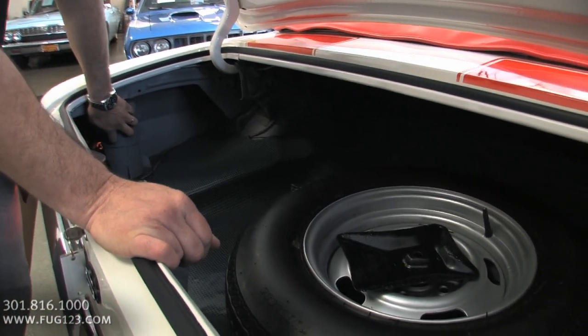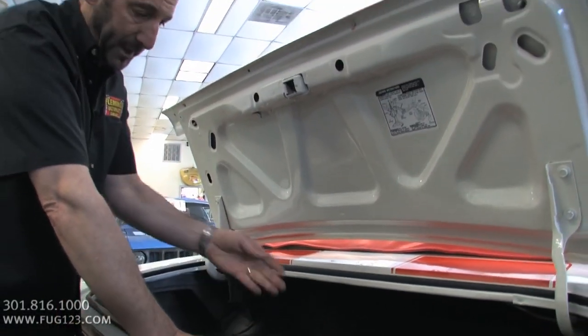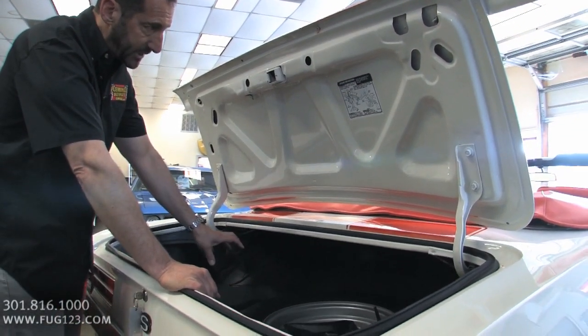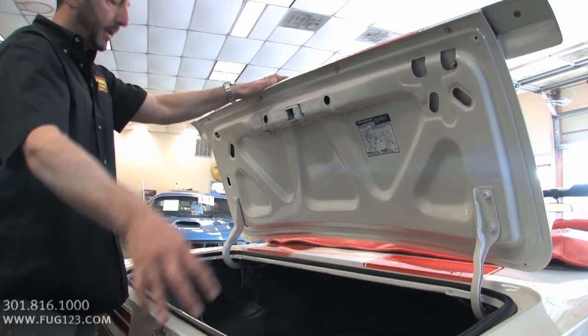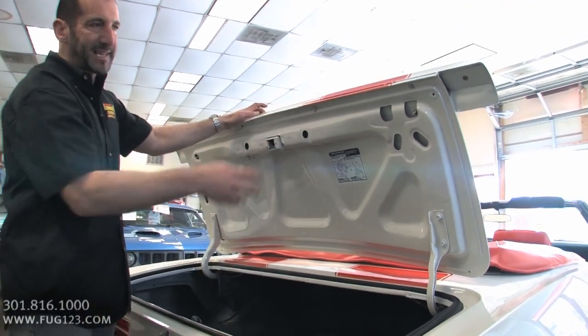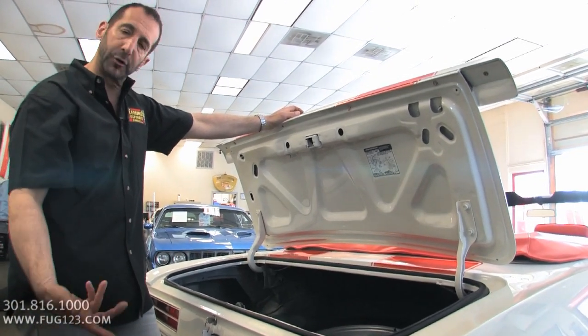These shakers right here are still in place, which would have been installed from the factory on convertibles only. It's got a spare tire that's painted correctly, a jack inside here, the jacking instructions there, fresh weather stripping, painted all nicely in here, buffed and sanded everywhere, so that if you went to a car show, you could open the hood and the trunk of this, and it looks really, really nice.